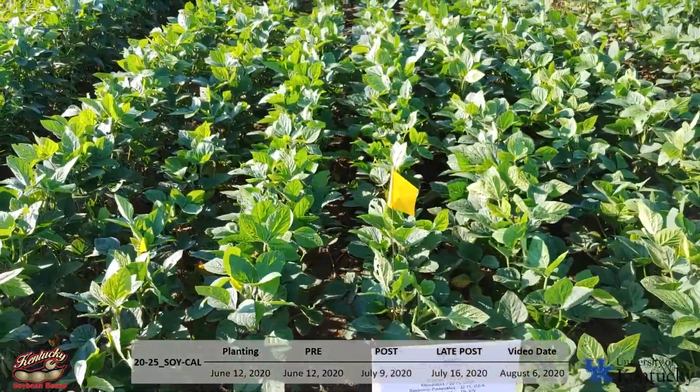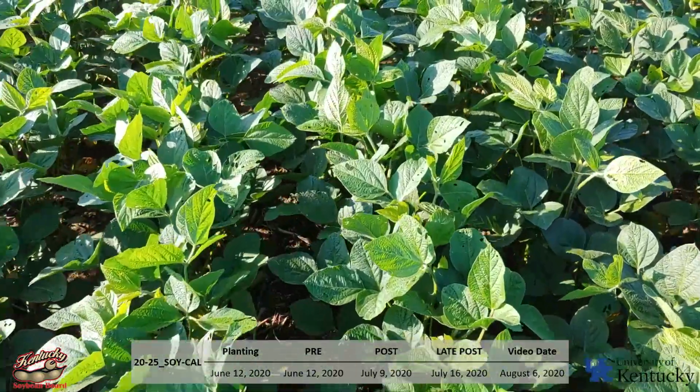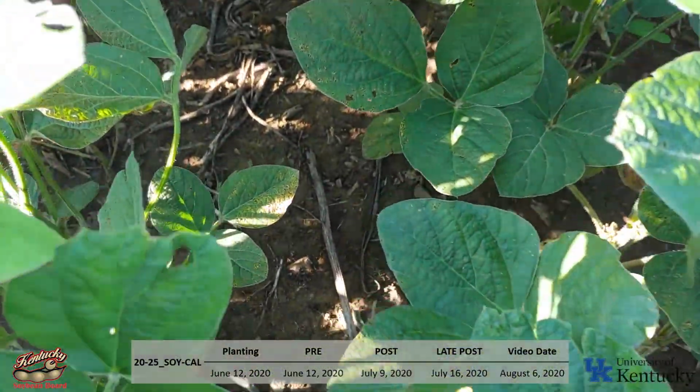And we'll go ahead and look here, and again, it did receive XtendiMax and PowerMax as well, as all these plots will. And these are really clean plots.